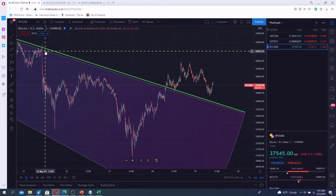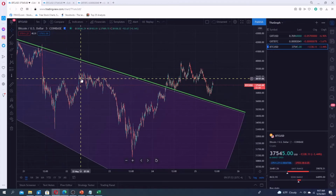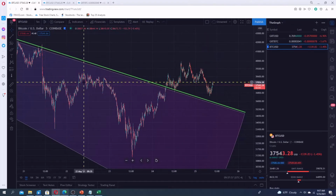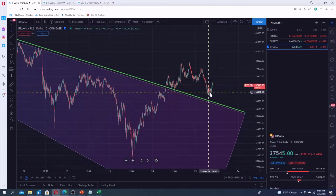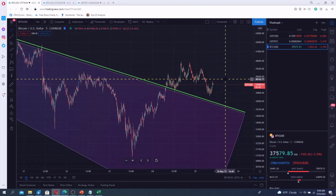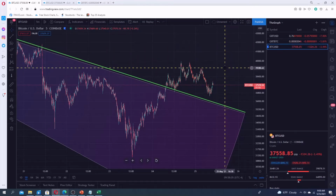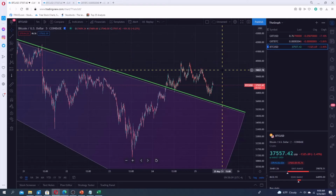In fact, I also see an inverted head and shoulders. Now this is the shoulder, this is the head, and here comes the other shoulder. Once that shoulder is done, I expect that we're going to be up to 40 to 42, which is kind of where this area is, and we should be in that for a little while. So when will it happen? Probably a couple of days from now. Am I sure? Absolutely not.